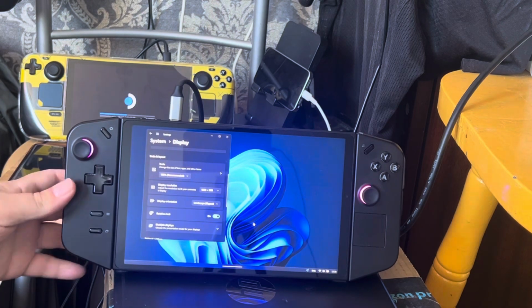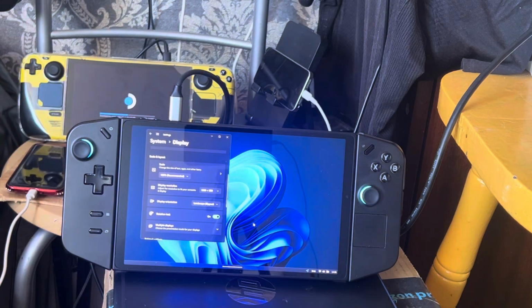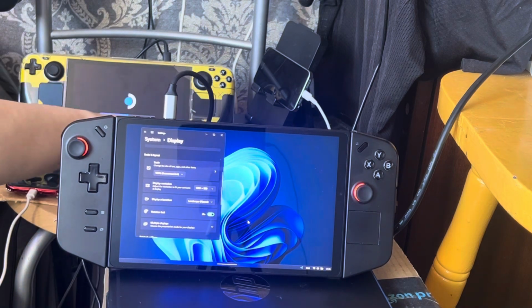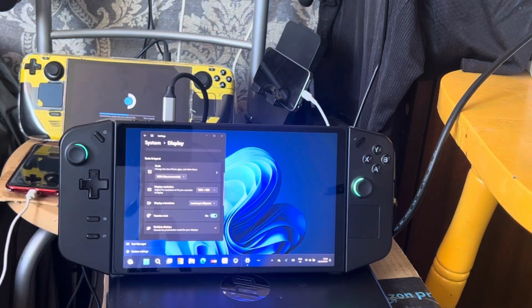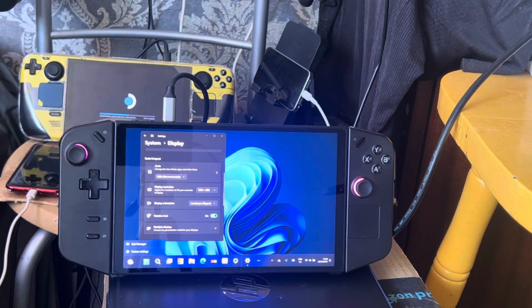So the thing about this dude here is I've only had this for about 3 days. Since having this for 3 days, I'm still testing it, and I'm not yet too familiar with all the functions. This is connected to the hub. This hub used to be connected to the Steam Deck. Now the Steam Deck's not working properly, so I'm using this Lenovo console. So obviously the hub is now connected to this dude.